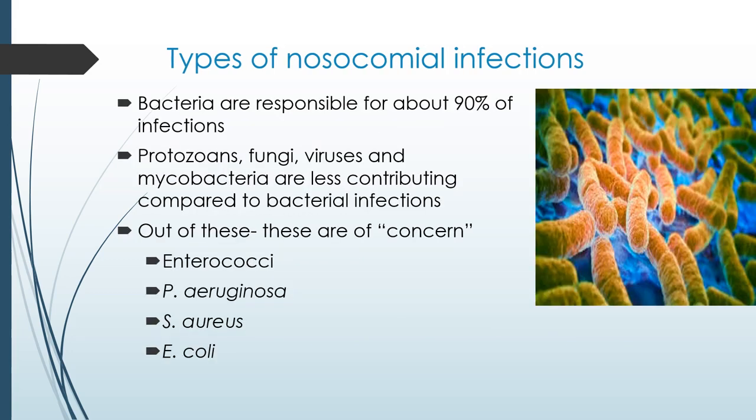There are many types of nosocomial infections in the world. And when you think about it, there are many different types of organisms. We have protozoas, we have fungi, we have viruses, we have mycobacteria, but of all of them, the bacteria species is the one that really impacts the most with nosocomial infections.